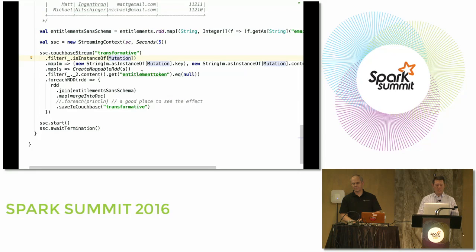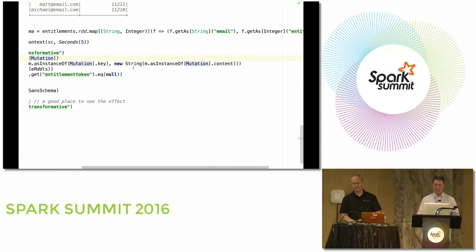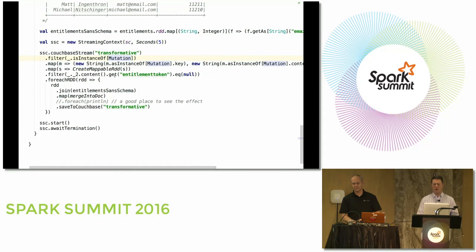And then based on the mutation, we're going to grab the content out of that and see if there's an entitlement token. Now, if there's an entitlement token on the document already, there's no reason to stick another one on. Obviously, that one's already been processed.